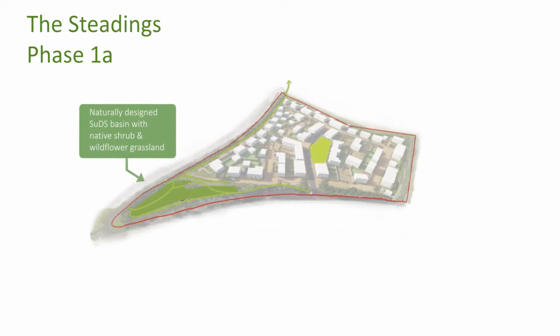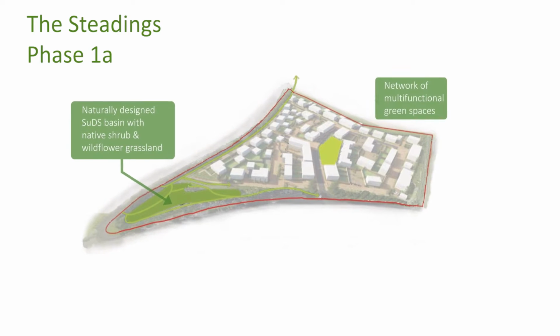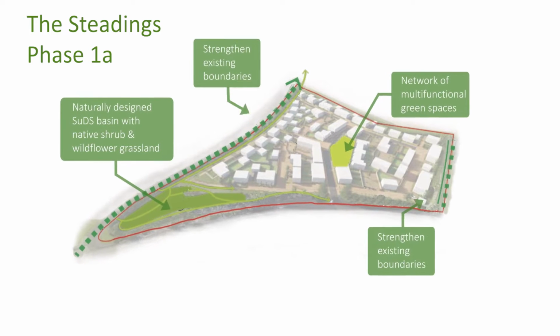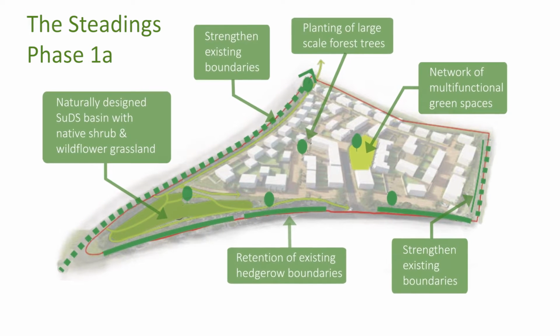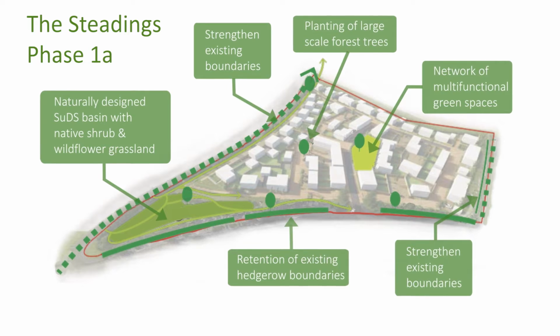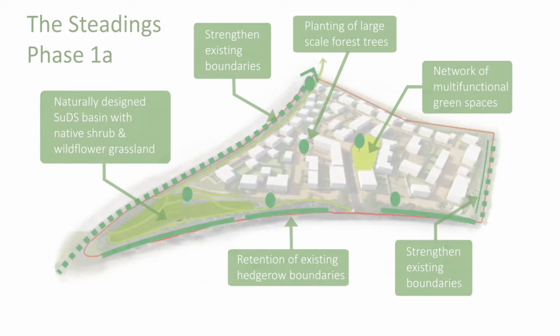And with a little bit of thought, we can easily introduce a huge amount of green infrastructure, which will be nature friendly. The design of the scheme ensures the green infrastructure functions as a multifunctional network, with planned linkages to ensure that the green infrastructure vision for the wider master plan supports nature's recovery.